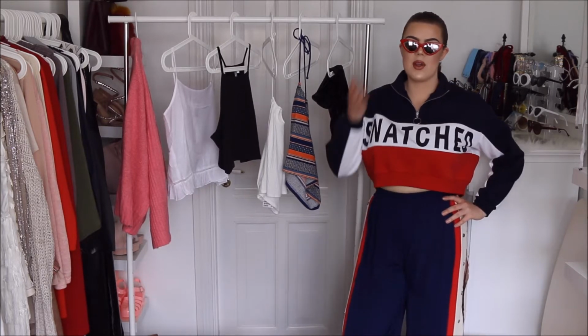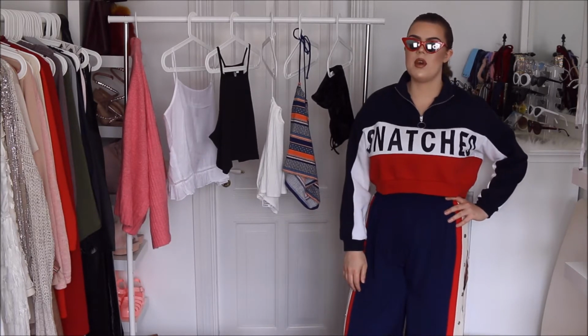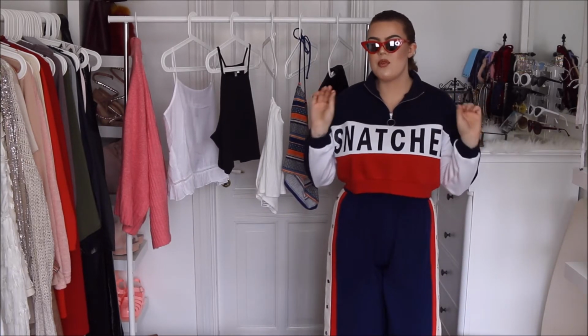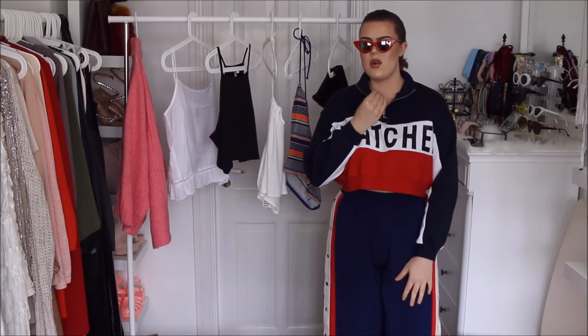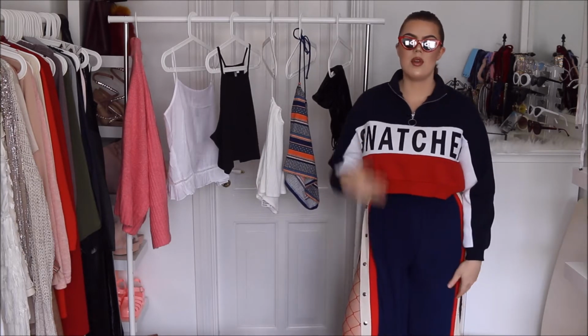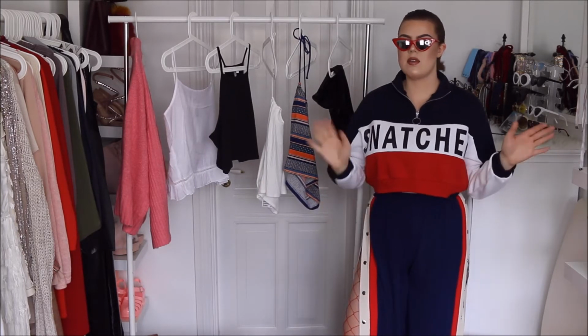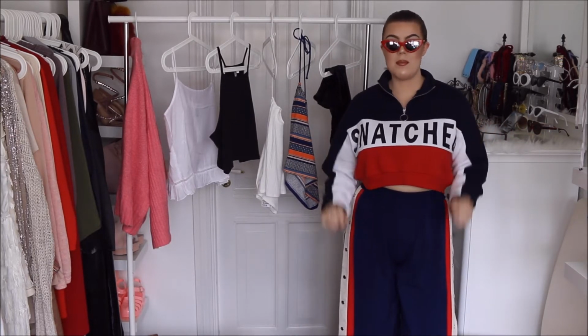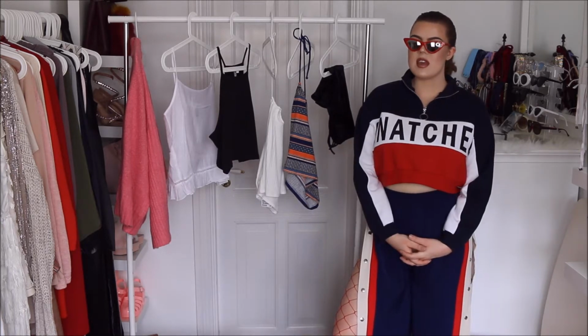So by the way, I'm wearing sunglasses because I am not really wearing any eye makeup. I'm not feeling super great. My throat is kind of sore, so I didn't want to put on too much makeup. I just didn't have the energy. Plus, these sunglasses go so well with this look, so I'm not mad at it. So anyways, let's just get into it.